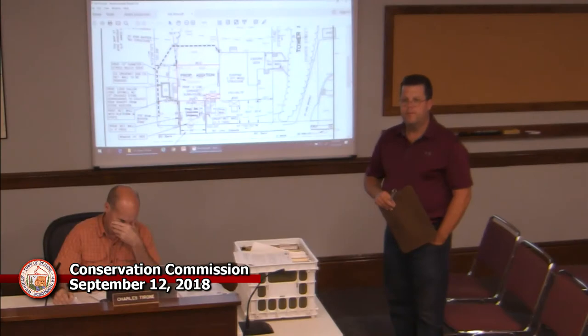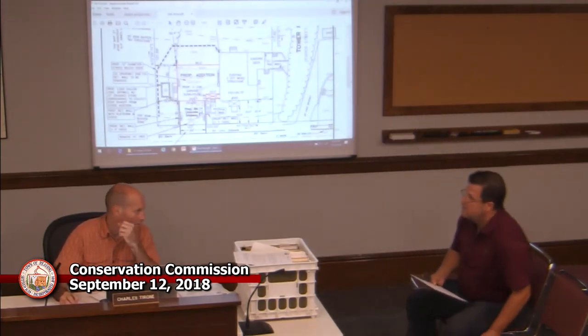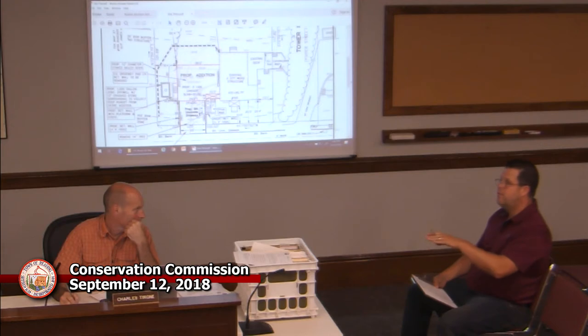Right. But the platforms do not come in the setback. Okay. All right. Yeah. They're exempt, just like a chimney. Or is any part of the stairs, just the platform and stairs are exempt? The platform and steps are exempt. If there was a roof, then they're not exempt.